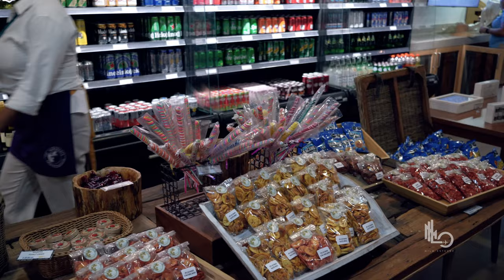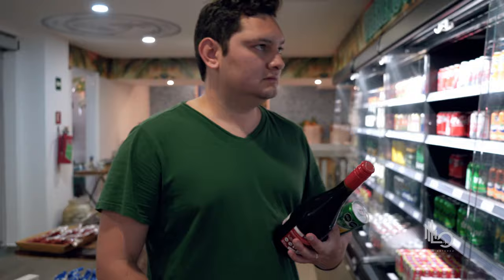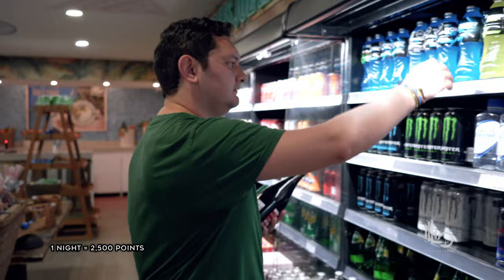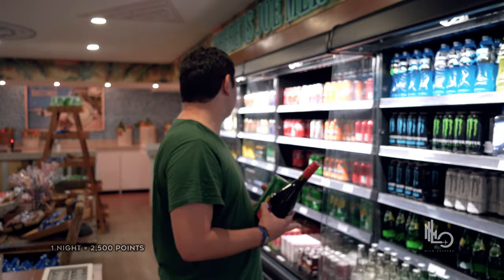Margaritaville Riviera Cancun is a little bit different when it comes to your minibar, because you are the one responsible for filling it in. It's really easy. Basically, you come to Joe's Merchants to fill up or pick up your provisions. You are awarded a certain amount of points depending on how many nights you're staying. And with those points, you get to exchange them for snacks, alcoholic beverages, and non-alcoholic beverages to fill up your minibar. And that's exactly what we're doing right now. We're gonna pick up some of those so we can enjoy your minibar to the fullest.